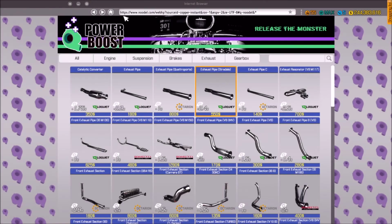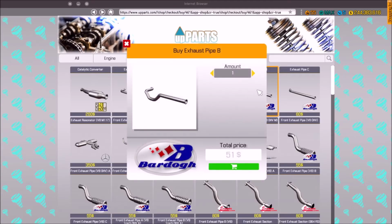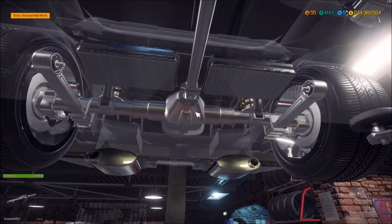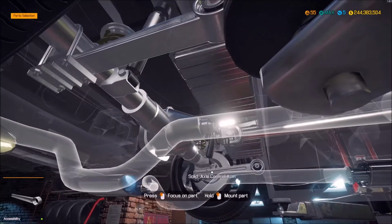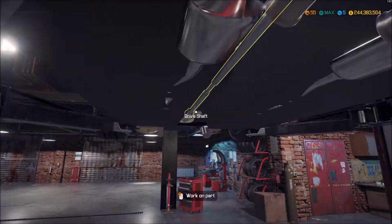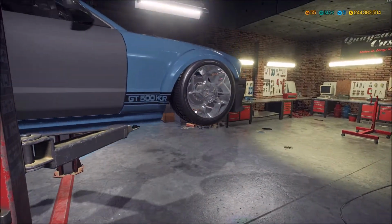So I'm going to jump over to our regular exhaust systems. And yep, exhaust pipe B. We need 2 of those. So that's what we needed underneath here. So let's connect those up. And we are golden, right? We are golden. I think that is it. Send it over to the paint shop.